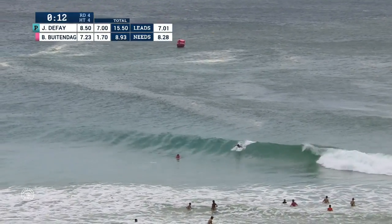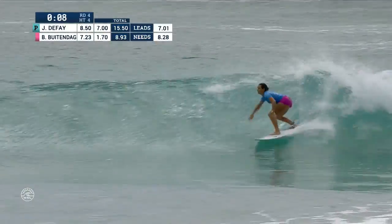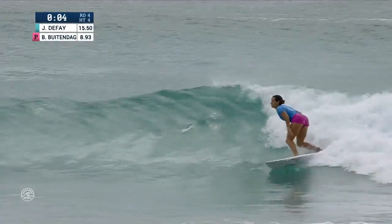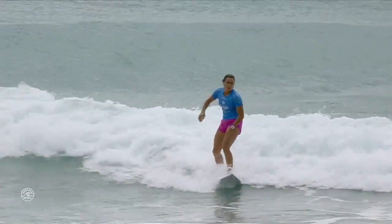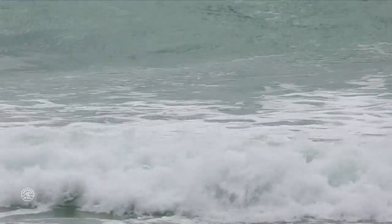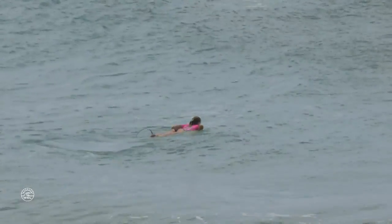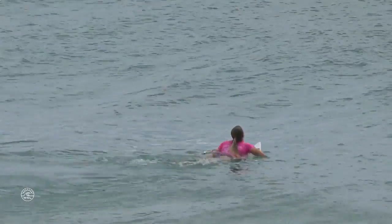As we see now, a wave coming in, and Johanne uses her priority. She is a very smart competitor. She's going to work this one over, and it looks like Bianca isn't going to get an opportunity. And the surfer from Reunion Island is going to shut this one out with a couple of solid numbers, a 7 and an 8.5. It will be Johanne Defay taking on Tatiana Weston-Webb in quarter-final number 4.